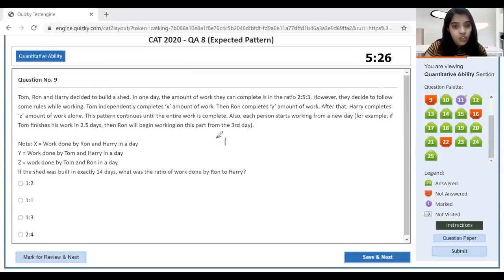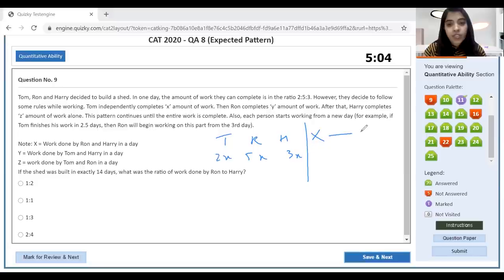The amount of work Tom, Ron, and Harry do is in the ratio 2x, 5x, and 3x, right? This is the work that they do. Some rules, completes X amount of work, Y amount of work, and the pattern continues. X is work done by Ron and Harry in a day, which is Ron plus Harry, 8x.